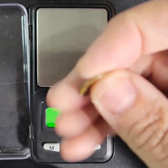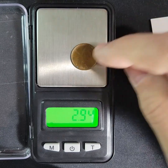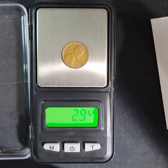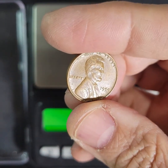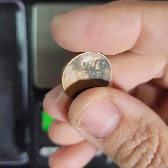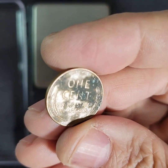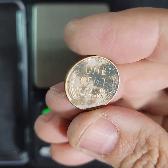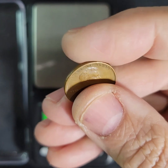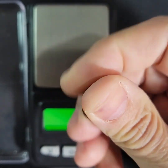So this penny weighs, well, I said 2.98 a second ago. Now it's saying 2.94. Regardless, it's under 3 grams. That is very, very light, but it has this dirt, and I don't feel comfortable selling a penny that looks like this. That's just me. To me, this is junk. So I don't mind cleaning it. Who knows? Maybe this stuff comes off and I could take it off with a rag. You know what I'm saying?